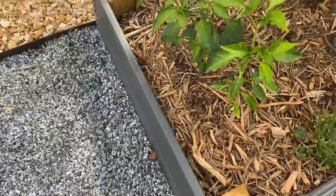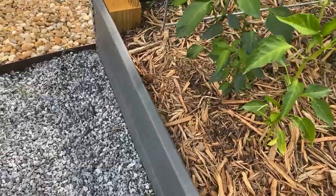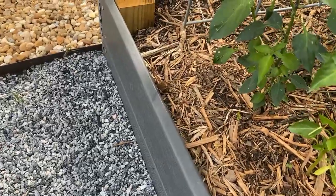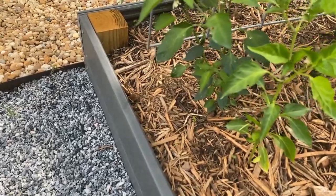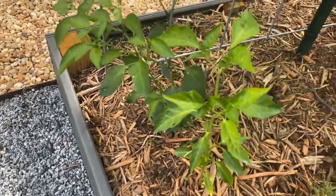We threw some extra peppers in here that we had, pepper plants. And let's see, do we have a pepper? Oh, there's a pepper, but it just doesn't like when I do that. There we go. There's a pepper there.